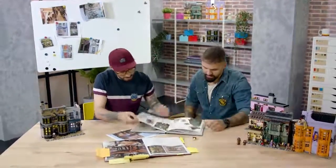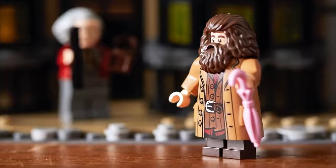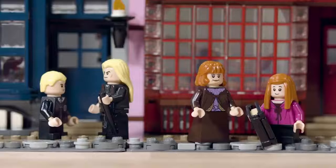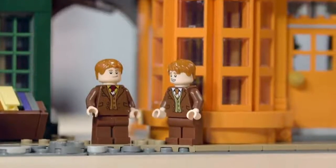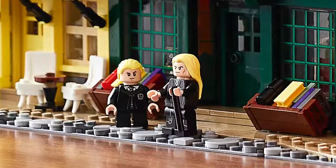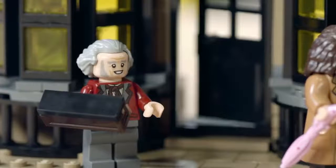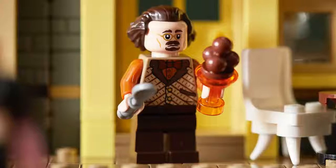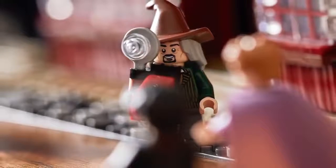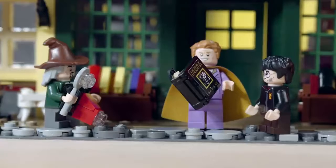What we ended up with is Hagrid, who introduces Harry to the Diagon Alley in the first movie. Of course, Harry and Hermione. We did Ron and the rest of the Weasley family, Molly, Ginny, Fred and George, as well as Gilderoy Lockhart, Lucius Malfoy and Draco, and of course Ollivander. We were very happy that we managed to build in some of the less known characters like Florean Fortescue and also the photographer who takes a photo of Harry and Gilderoy Lockhart the first time they meet.